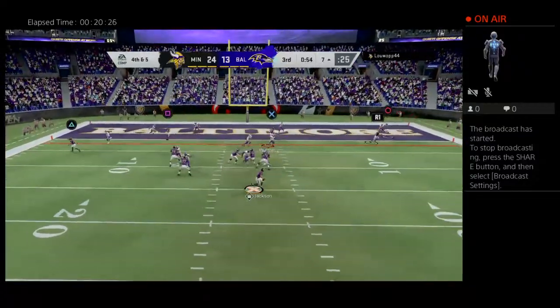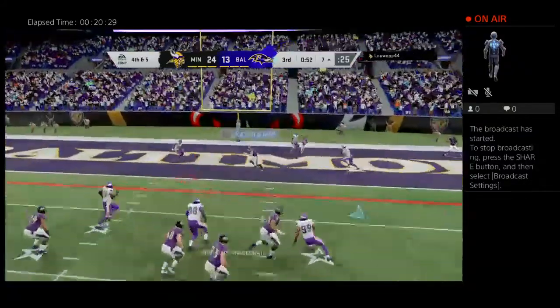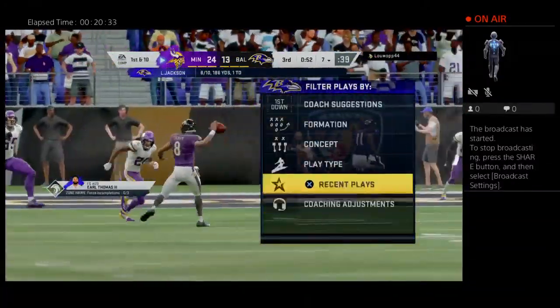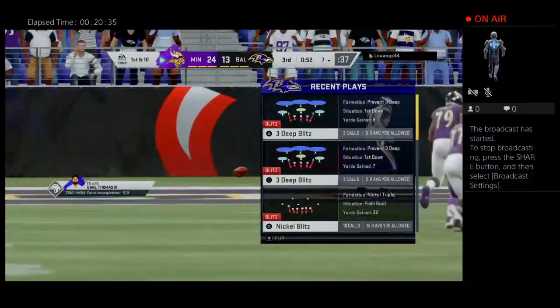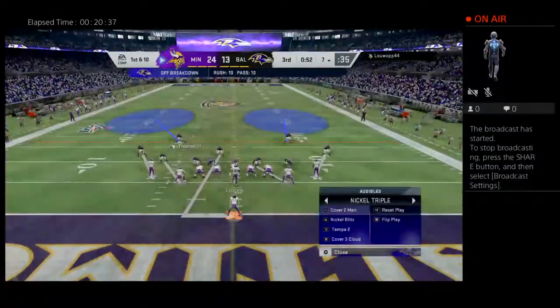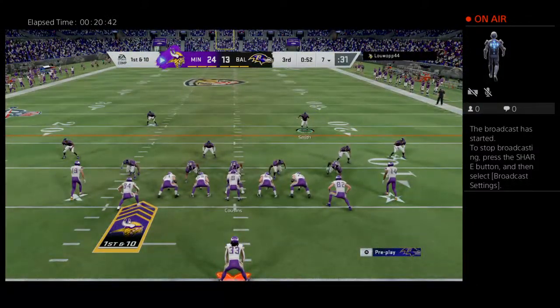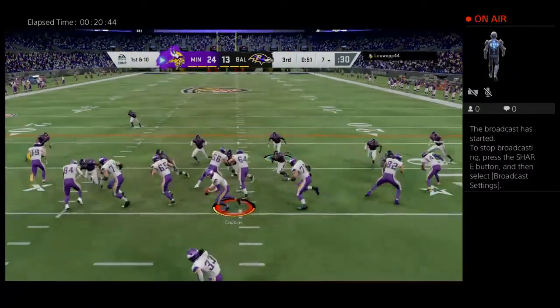They're going on fourth down. It's Jackson. Flushed out right. And that is going to be incomplete. John Harbaugh not afraid to go for it this time. Doesn't work out. And the Vikings defense is going to get the football back. We got three, fellas. We got three.